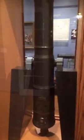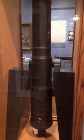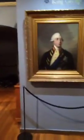And this is one of those cannons that was captured that we have here in our collection. So that's a really cool piece that we have on display. So let me turn this way for those of you who are still with us.